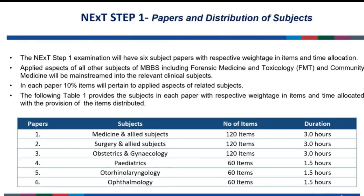So don't worry about that. Allied subjects in surgery, like orthopedics, can be there. Suppose somebody sustained a head injury, a blunt injury, he had a fall, the patient walked in normally, nothing happened. But after a gap of a few hours, the patient developed sudden drowsiness and went into coma. What kind of findings are you likely to find? Is it going to be cerebral hematoma, concussion injury, or what?